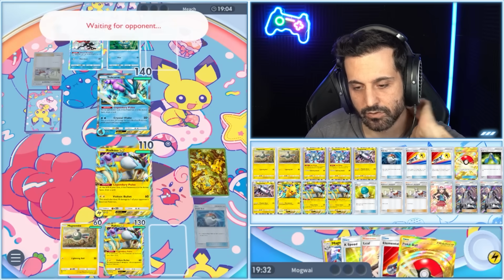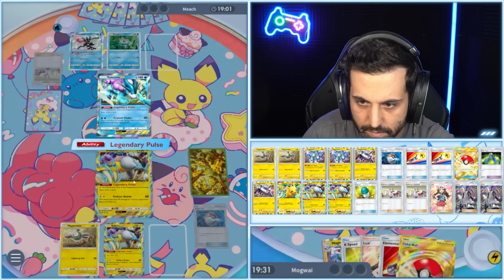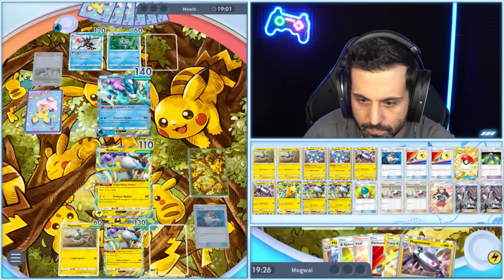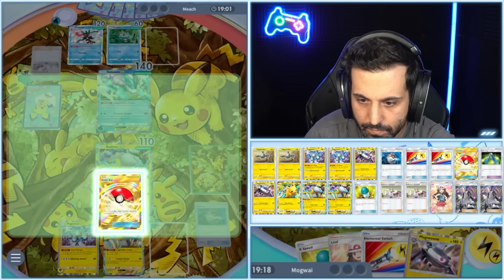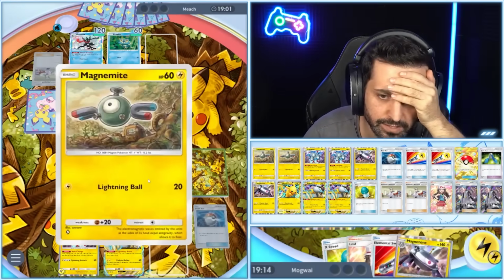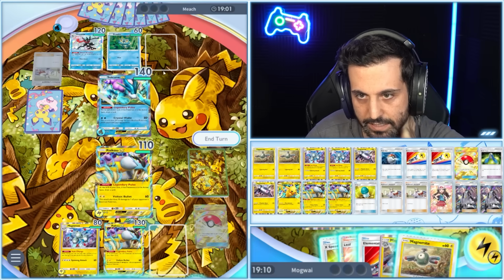Maybe dropping the second Raikou. I think playing this Raikou, I was a little bit too afraid of the red card, and I just kind of played a little bit into it, which is bad, because now if they play another Pokemon here, they deal 100 damage, which is enough to knock me out.